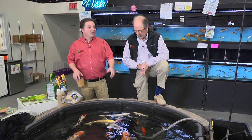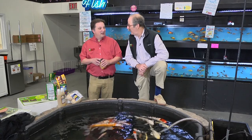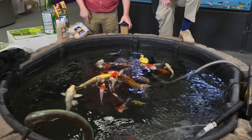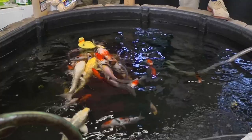And what a better way to start off than just saying hello to some of our fish friends here, some of our beautiful koi. We'll get them coming up here. Is that the biggest one we've ever had? That's one of the biggest. That one there is about 26 inches long and weighs about 3 pounds. And believe it or not, it's not that old. They grow quickly. This particular one is 3 years old.